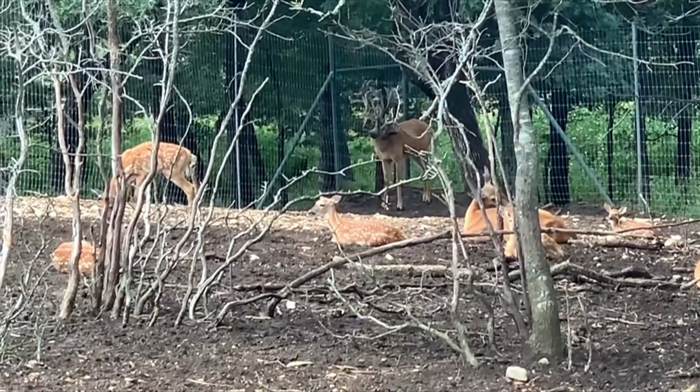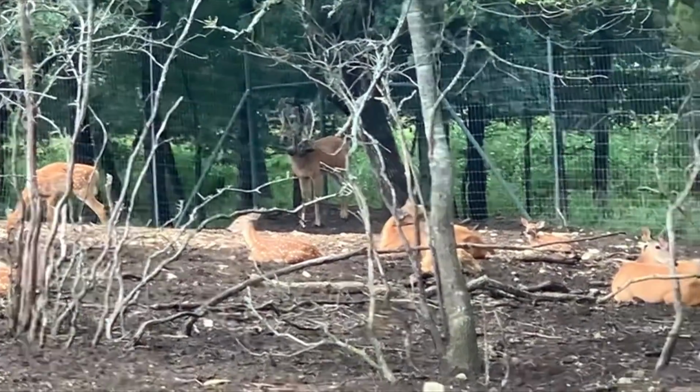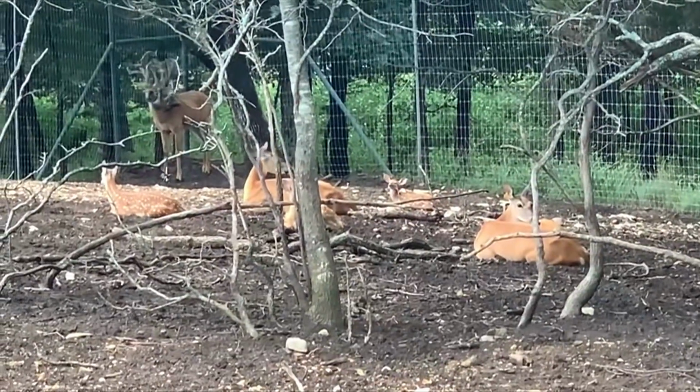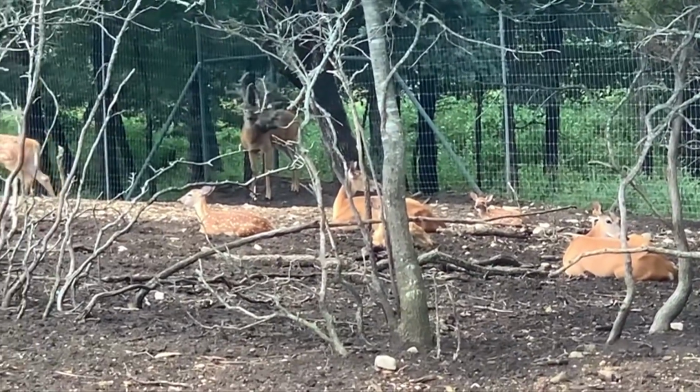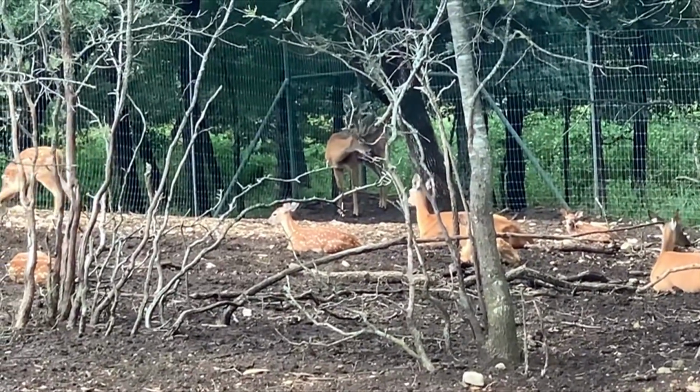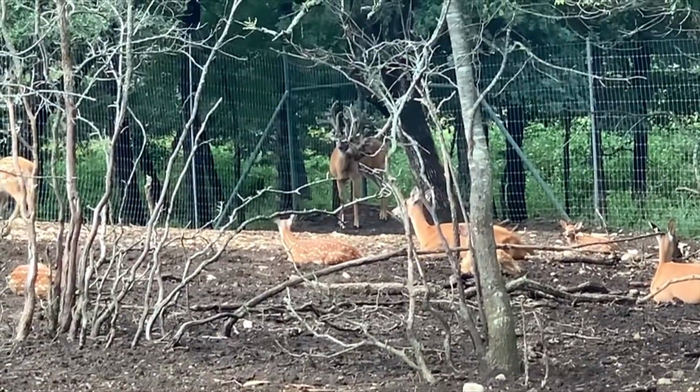Oh, somebody named him Hubba Bubba. I can't remember exactly who that was. I think it was Linda. I said, Hubba Bubba. I'm telling you, he is that for sure, isn't he? Look at him right there. He's just absolutely an incredible deer.